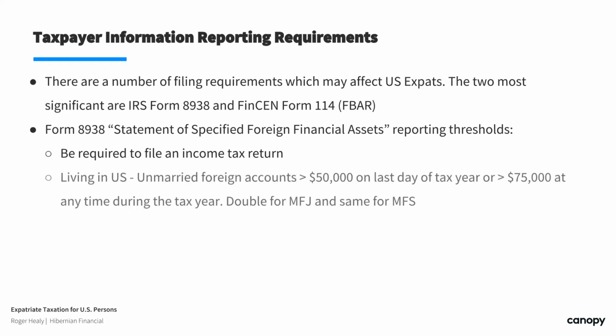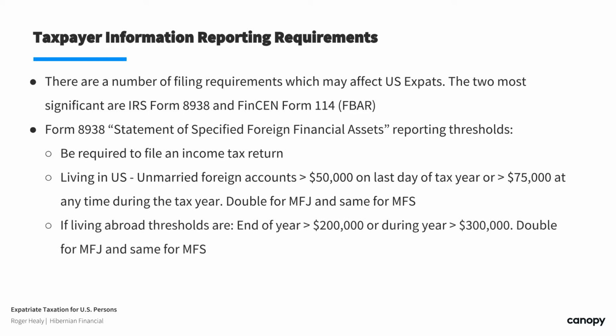If they're living in the U.S. and unmarried, foreign accounts with value in excess of $50,000 on the last day of their tax year or in excess of $75,000 at any time during the tax year must be reported. The allowances are doubled for married filing jointly and the same for married filing separately. If you are living abroad, your thresholds for the end of the year are $200,000 or during the year $300,000, again doubled for married filing jointly.